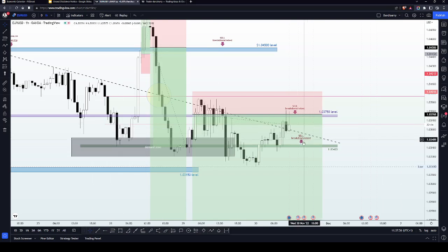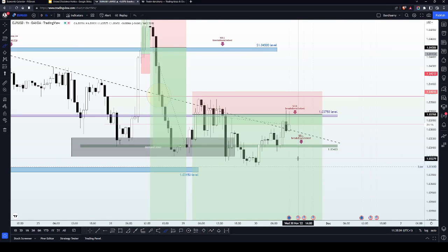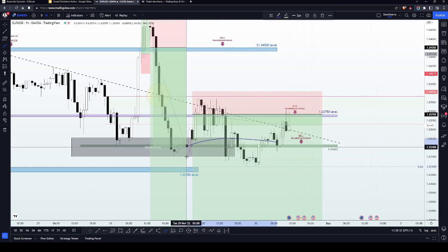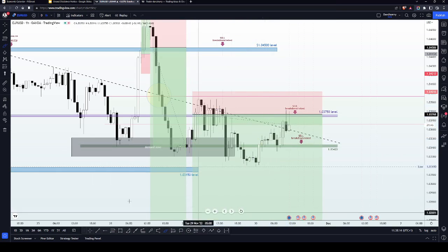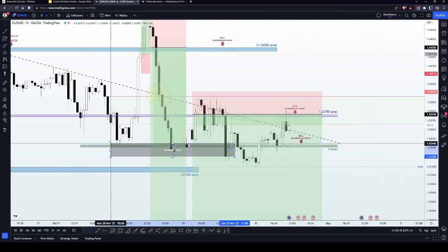reflection of this anticipation in this market reflecting on the chart in the form of a consolidation phase here, hereby emphasizing the indecision in this market. So what we have here is simply a consolidation phase between the 1.03750 level and the 1.03420 area. So what I'll be doing here is to readjust my demand zone so that it can fit into the current structure we have here.